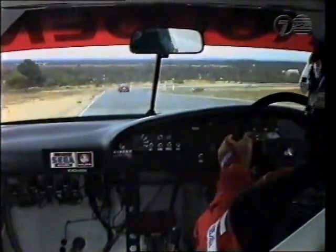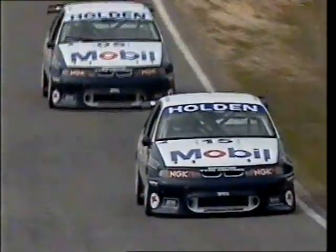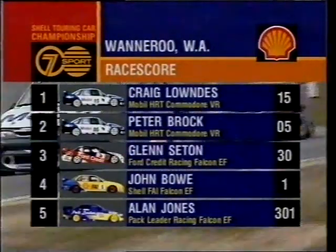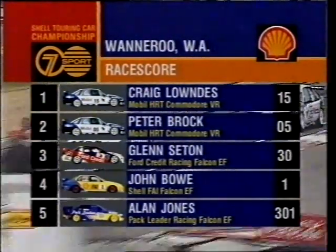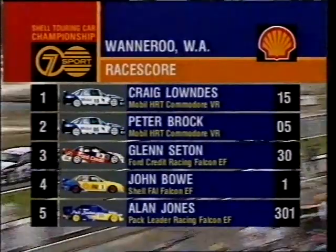Just behind that group is Mark Scaife. So we take Seager Holden race cam, showing you that battle. Scaife in 7th. He's got Longhurst, Perkins and Richards behind him. Number of different battles raging throughout the top 10. Look, Alan Jones trying a run down the inside there when Racecam didn't quite pull it off. The race leader, Craig Lowndes, and he's doing it well from teammate Peter Brock. 1-2 at this stage in the second heat. Glenn Seaton in third spot, John Bowers fourth, and Alan Jones in fifth place.